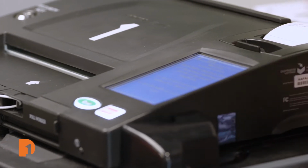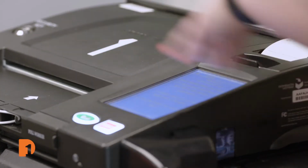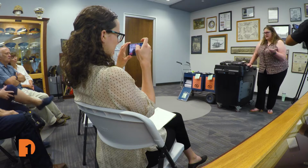And it's saying, warning, there is a blank ballot. And again, that voter can have it spit back out and try again, or they can hit cast because it is their right to vote a blank ballot if they choose so.